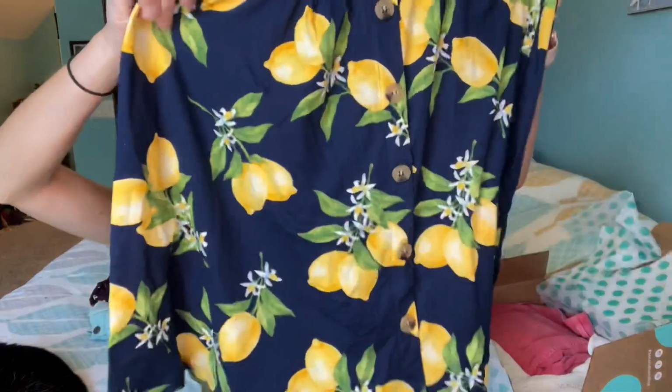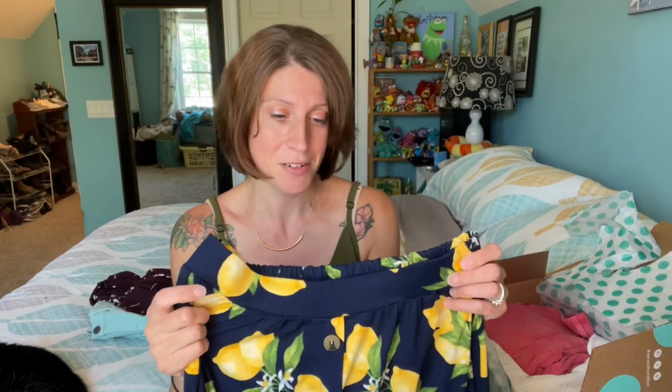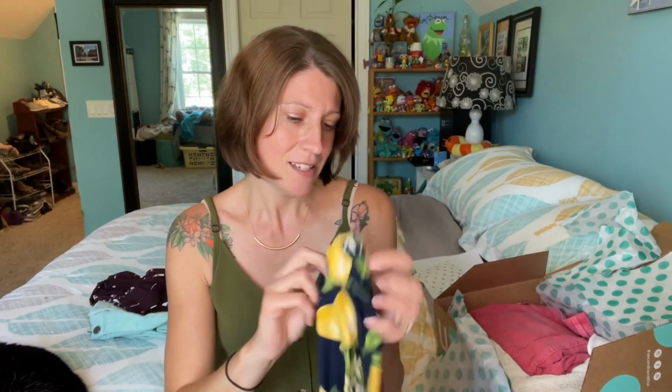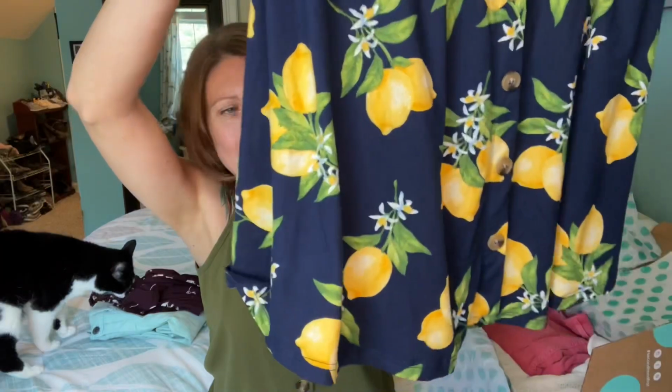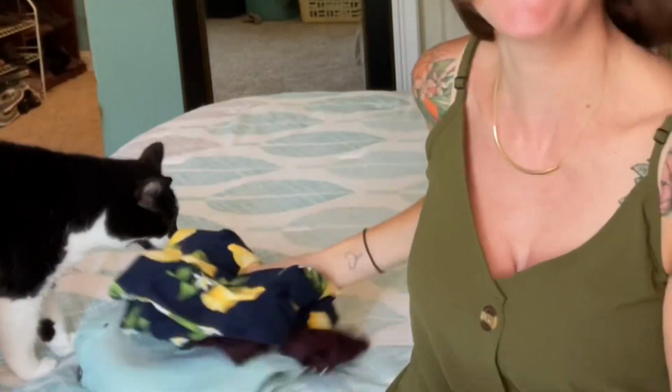Next up, oh, I think this is also by French Grey. It is. This is so cute. Look at this skirt. This is super soft. It's like that same material that all French Grey items that I've found are made out of. It is 95% polyester and 5% spandex. So it's got a nice stretchy waistband, and this is a size small. I love the lemons. I am super into anything having to do with citrus and just tropical warm weather. So excited to try that one on.